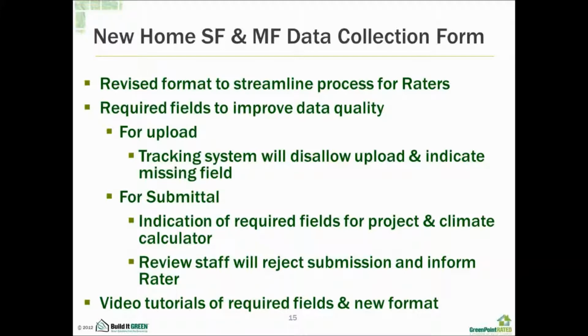We also have included some required fields for uploading. So when you're uploading into the tracking system, you have to include the total number of units, you have to include your name as the rater and email, and a couple other minimal fields that really just give us required information. If you don't have them, the tracking system will disallow the upload and it will indicate the missing field, so you can provide that information and then try the upload again.